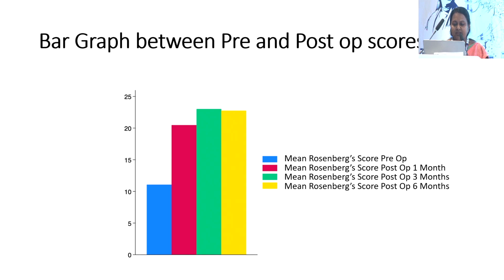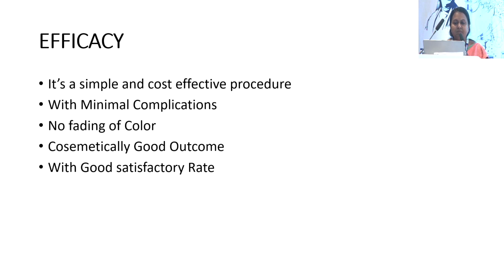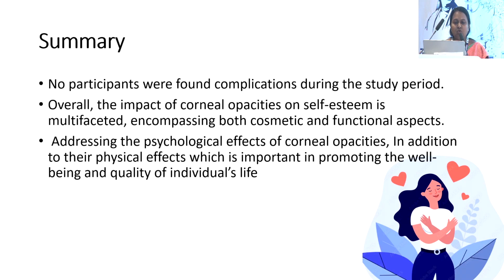And this is a graphical representation. Before the procedure and after the procedure, it shows a gradual increase in self-esteem. This is a pictorial diagram. Regarding efficacy, it is a very simple and cost-effective procedure with minimal complications, no fading of colors, and a cosmetically good outcome with a good satisfaction effect. As for adverse effects, almost all the patients had pain and redness in the first post-operative week. It was treated with antibiotics, steroids and lubricating eye drops. In summary, no participants had complications during the study period.